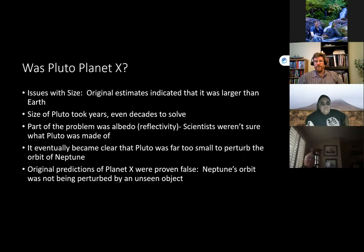And then eventually, of course, they figured out that the original predictions of Planet X were proven false. Neptune was not being perturbed by any unseen object. And you may think, well, what about the whole thing right now going on about this whole Planet 9 thing, which I'm only going to touch on briefly. That has nothing to do with Neptune. That has to do with objects out in the Kuiper Belt and some orbits that have been discovered with them. So Neptune was not being perturbed by an unseen object, and Pluto was too small to be it anyway.